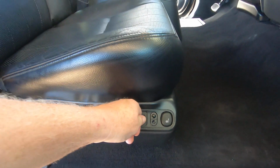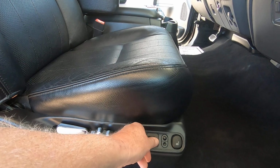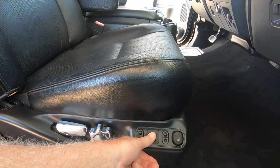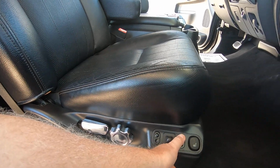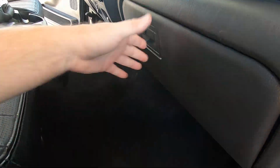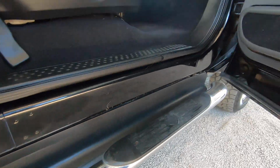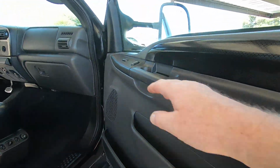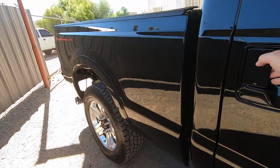Heater on and off. Forward. Back. Up. Down. Tilt up and down. Up and down. Everything works there. Boom, boom, boom. Looks great. This is a pretty truck. Unlock the doors, make sure so I don't have to go around again.